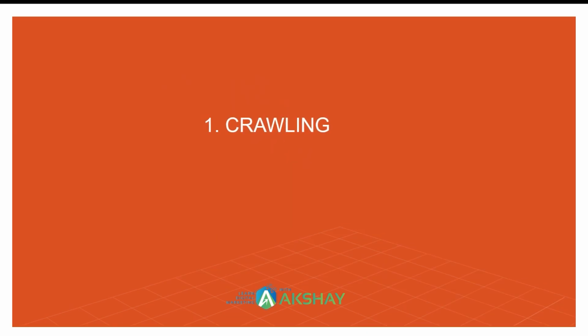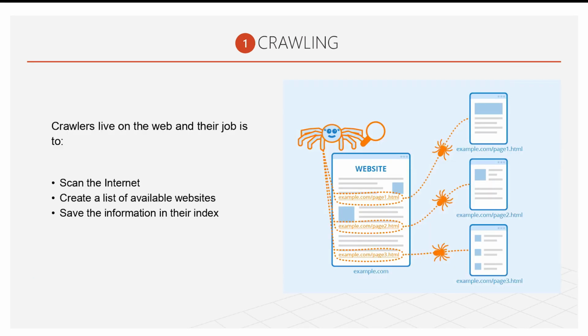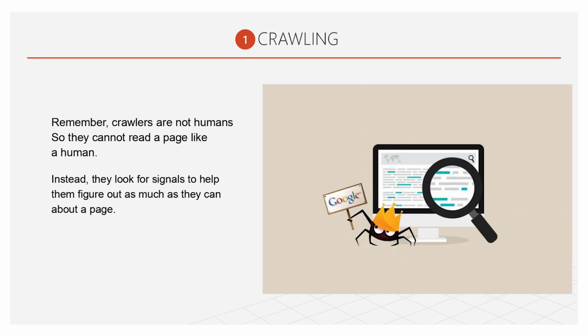Step 1. Crawling. Search engines have a number of computer programs called web crawlers. Thus, the word crawling comes in. They are responsible for finding information that is publicly available on the internet. To simplify a complicated process, it is enough for you to know that the job of these software crawlers, also known as search engine spiders, is to scan the internet and find the servers hosting websites. They create a list of all the web servers to crawl, the number of websites hosted by each server, and then they start work. They visit each website and by using different techniques, they try to find out how many pages they have, whether it is text content, image, video, or any other format, that is CSS, HTML, JavaScript, and more.